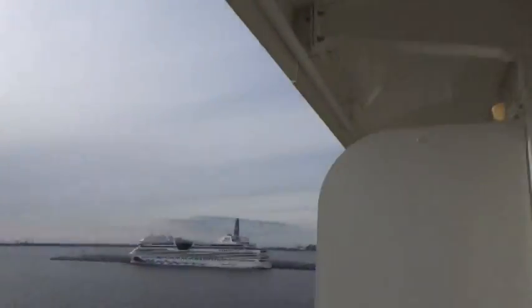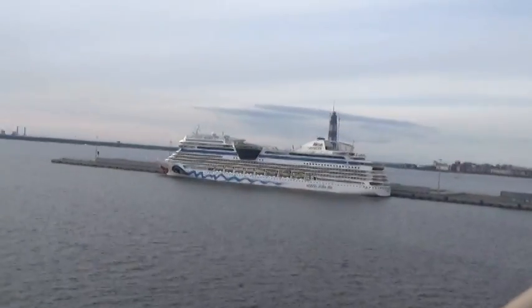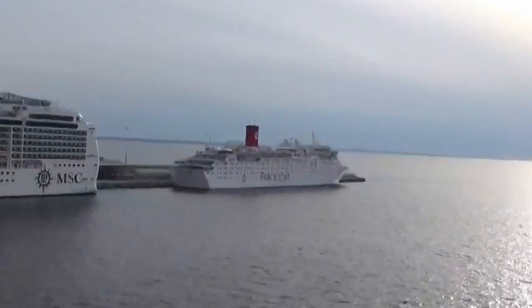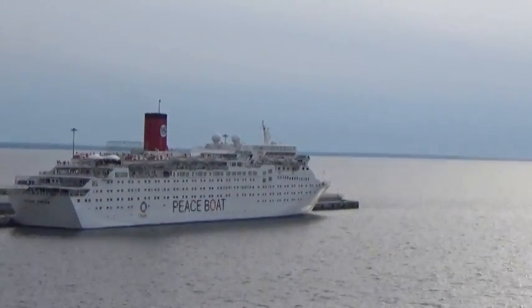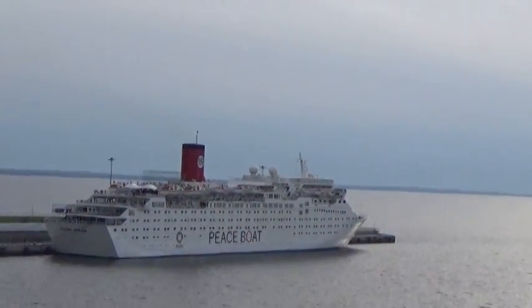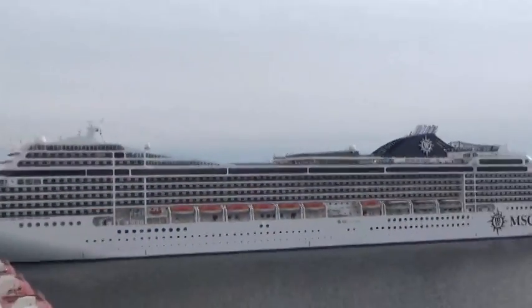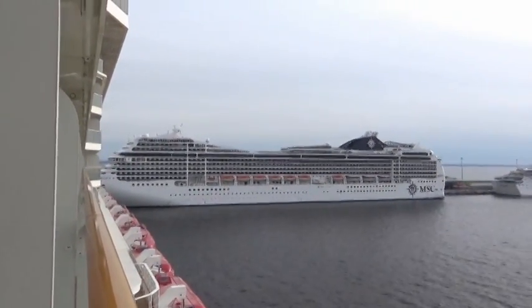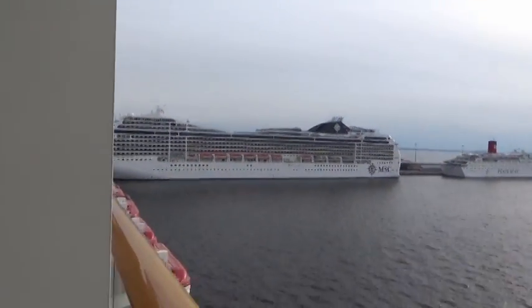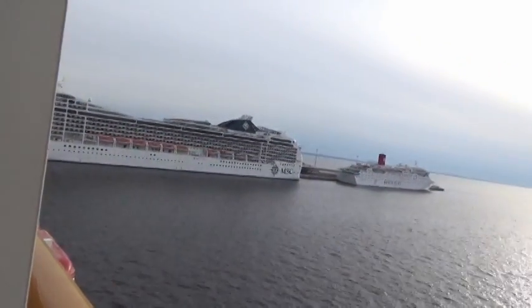Just in case I didn't show earlier, we have the Aventura in port. It's the German cruise line. And the Peace Boat. I think I've heard of it, but no idea. It slightly resembles an old carnival ship. The Magnifica is still in port. And we are leaving very soon. See you in Helsinki, Finland.